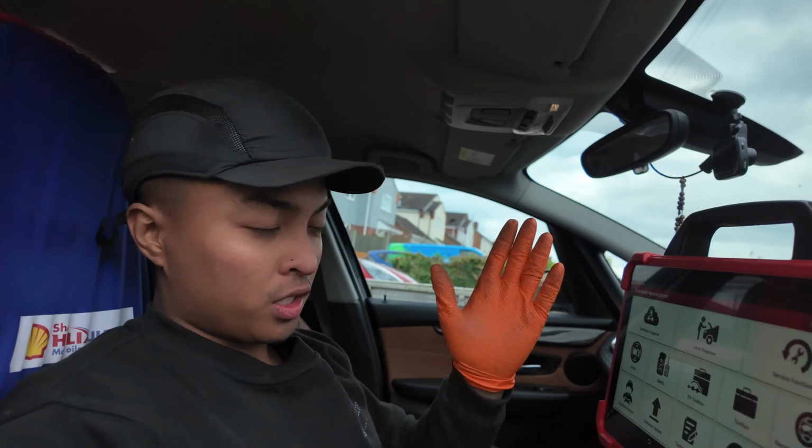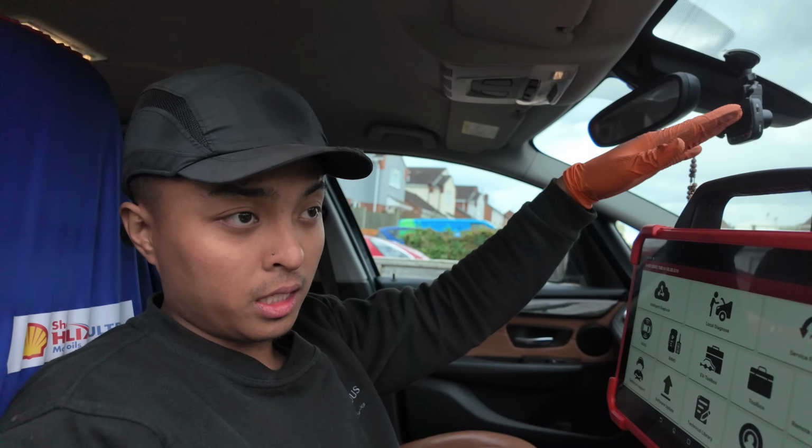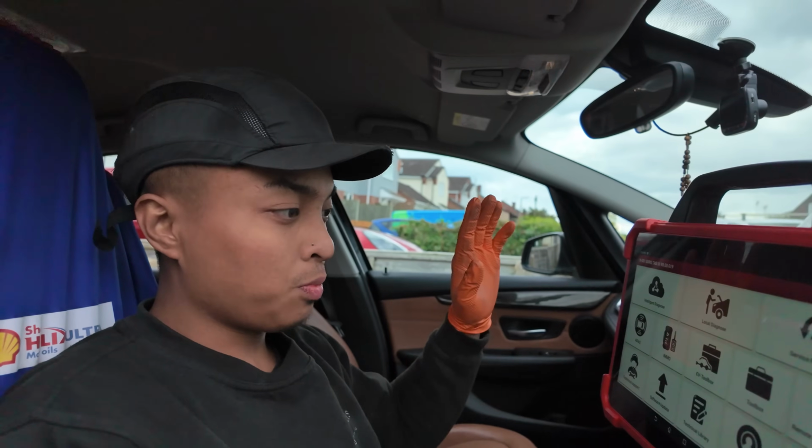Right, so first things first, obviously we have to make sure that we pump the ABS system as well. We're going to be draining the reservoir at the top, and then after that we're going to pump the reservoir. But I think it's best for us to drain the fluids first, so let's get to it.